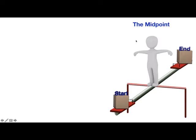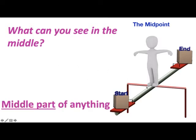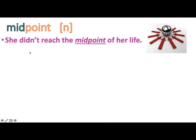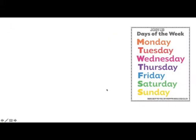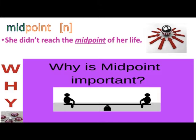Okay. Now let's go to another word. Look at this boy. What can you see in the middle? The middle part of anything. He's standing in the middle between the start and the end. So this is called the midpoint. She hasn't reached the midpoint of her life. She's still young. Why is the midpoint important? Because it's in the middle. It's balanced, like if he's here, someone is going to fall. So it's important to be in the middle. Okay, so the word is midpoint.